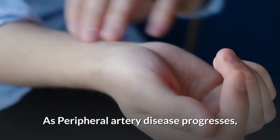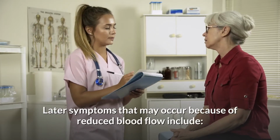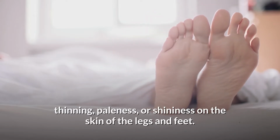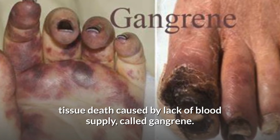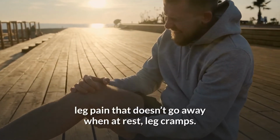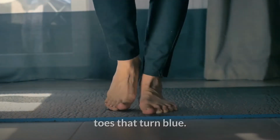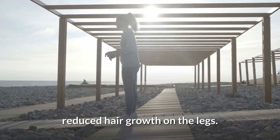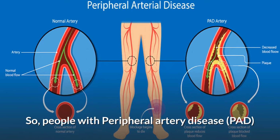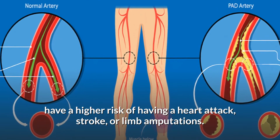As peripheral artery disease progresses, symptoms occur more frequently and even occur when you are at rest. Later symptoms that may occur because of reduced blood flow include thinning, paleness, or shininess on the skin of the legs and feet; tissue death caused by lack of blood supply, called gangrene; ulcers on the legs and feet that don't heal or heal very slowly; leg pain that doesn't go away at rest; leg cramps; thick toenails; burning in your toes; toes that turn blue; reduced hair growth on the legs; and a decrease in the temperature of your lower leg or foot compared to the other leg. People with PAD have a higher risk of having a heart attack, stroke, or limb amputations.